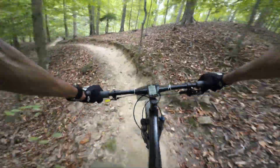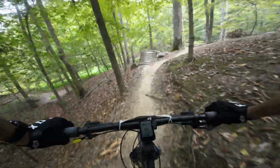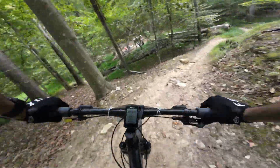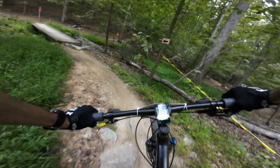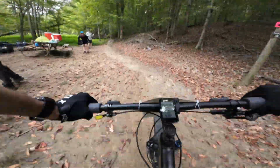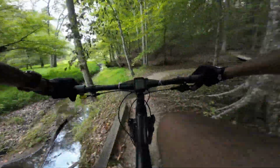So we're probably around halfway done with the race so far. We are exiting the black trail and going into the blue trail. This part right here is kind of the crossroads of the blue trail and the black trail. They had some volunteers where you could stop and get some snacks or some water. So now we are on to the blue trail.